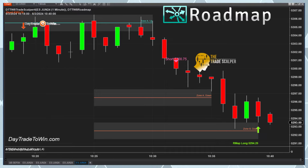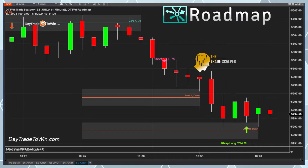So it hasn't gone through the zone yet. There's actually a long signal. Remember, the zone is holding. So if the market lands in the zone and it starts to reverse off the zone, we have a long signal. If it goes and continues back down or through the zone to the short side, again, that would be a short position.